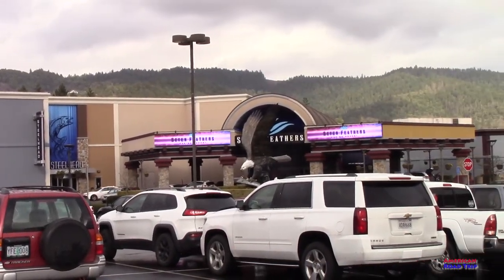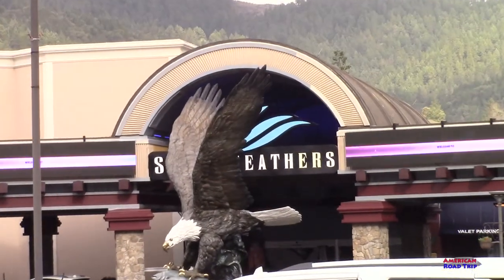We're going to keep on going, and the car's going good. I haven't had any complaints. Also, I wanted to show you my setup. I've got a couple things attached to the windshield.